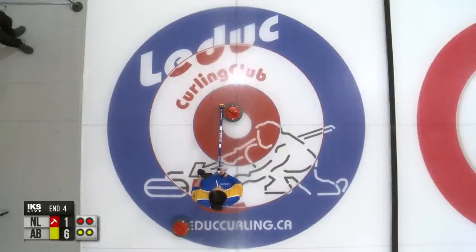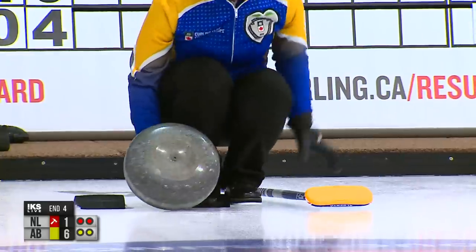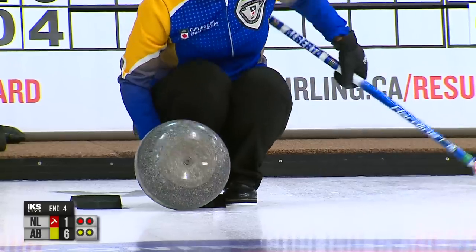That's right. It's always got to feel good when you see only your own color in the rings, and even better when there's more than one of them. And getting two here would be just a fantastic position for them to get within three points.